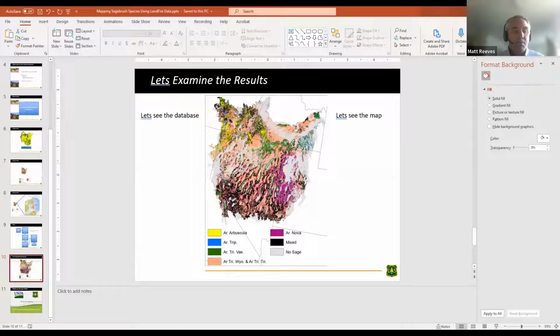Remember, we had biophysical settings as part of our combination. And we had, let's go over, existing vegetation type, which is here. We had our biophysical settings, which is here. And we have our LANDFIRE map zone, which is here.